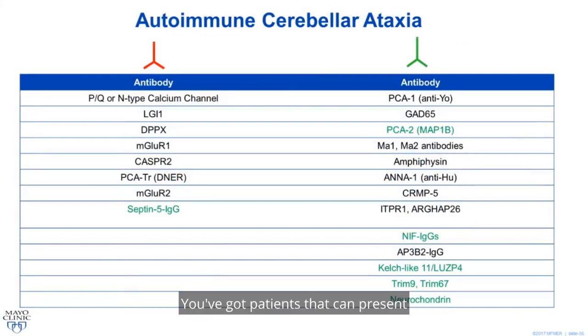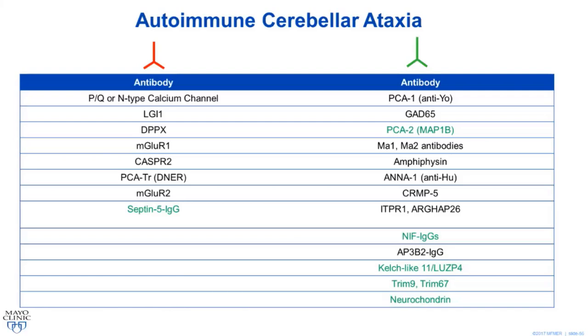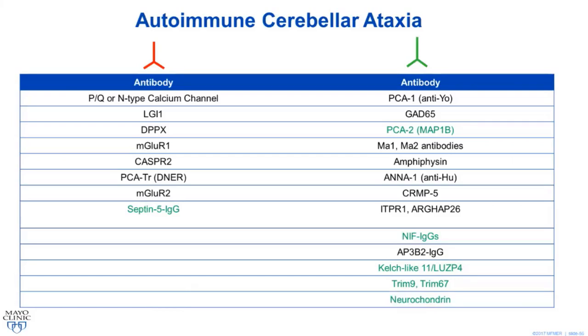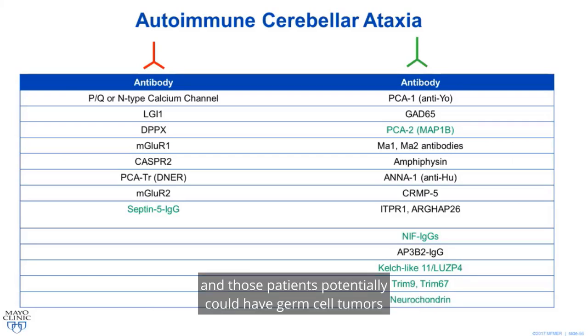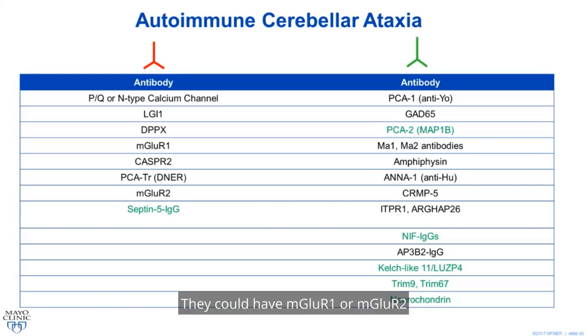You've got patients that can present with subacute onset progressive ataxia, but they could have PCA1 and have an ovarian tumor or teratoma. They could be men with PCA1 and have a gastrointestinal tumor. They could be men with calcio-11 and have a testicular tumor. They could be men with CRMP5 or ANNA1 and have small cell lung cancer. They could have a MA1 or a MA2 antibody, and those patients potentially could have germ cell tumors or a variety of different underlying malignancies. They could have mGluR1 or mGluR2, and maybe they have Hodgkin's lymphoma.